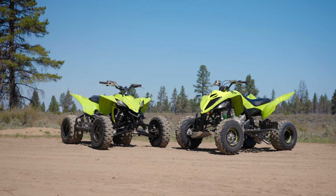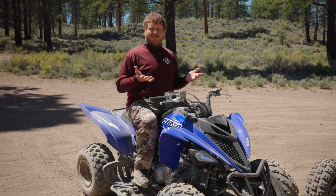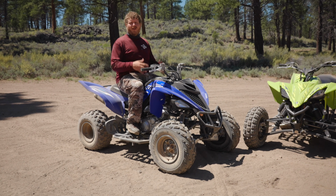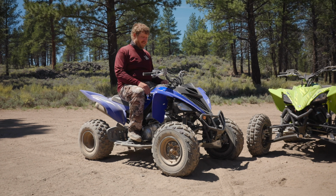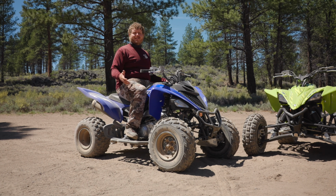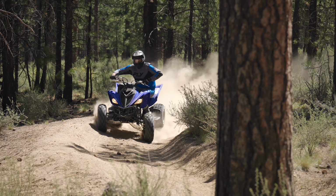up differently. When I sit here on the Raptor, I definitely notice it's got that taller seating position to it. I'd say a little more akin to what you're used to on an all-terrain or 4x4 ATV. Still plenty of room to move your body around, and on both of these units, it's so important that you're really moving your body and getting involved in the ride.